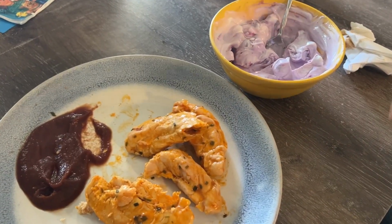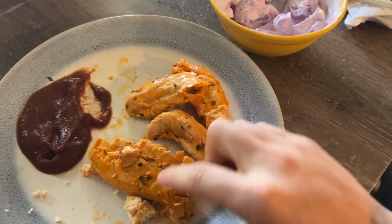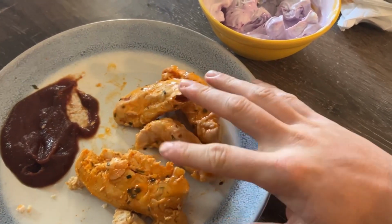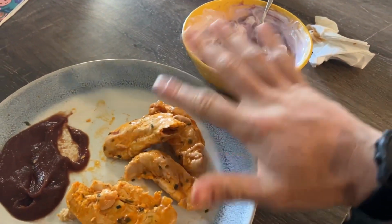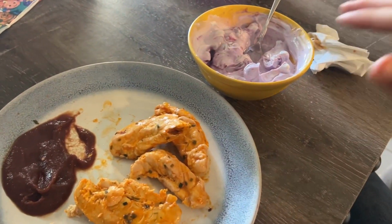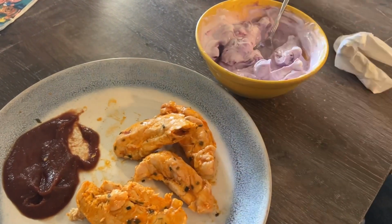In the middle of a meal, didn't want to forget to show you guys. So we've got about 10 ounces of chicken. I had 2 earlier. And then we've got about 2 servings of Greek yogurt here. So roughly 80 grams of protein right here and less than 600 calories. Boom.